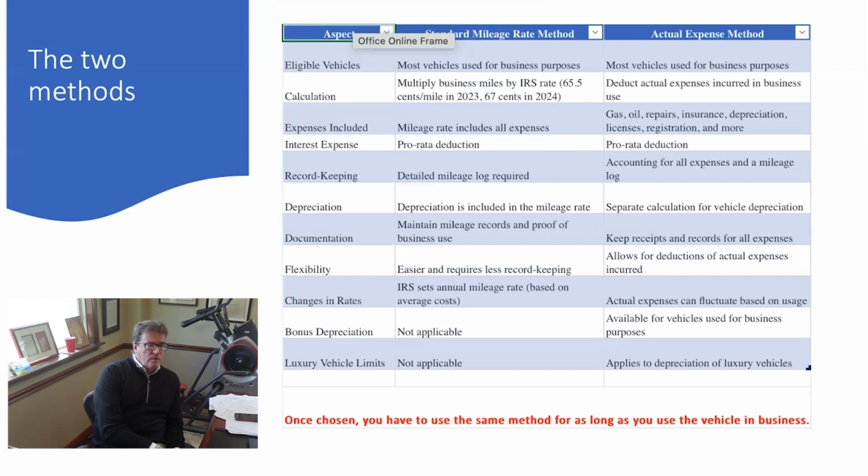Bonus depreciation, not applicable under the standard mileage rate typically. You don't get to use bonus depreciation. You don't get to use Section 179, expense write-offs for assets, etc. And then you do get those options under the actual expense method, but there are other limitations we'll get to.